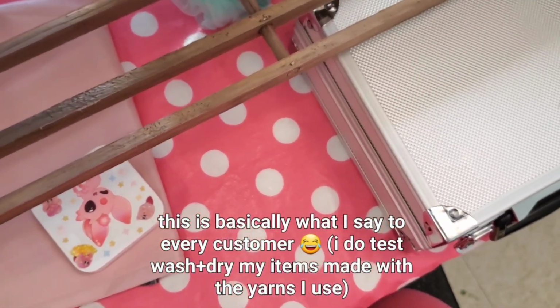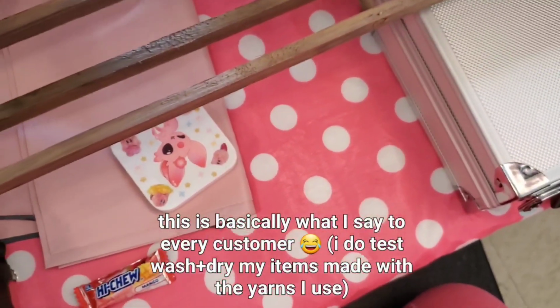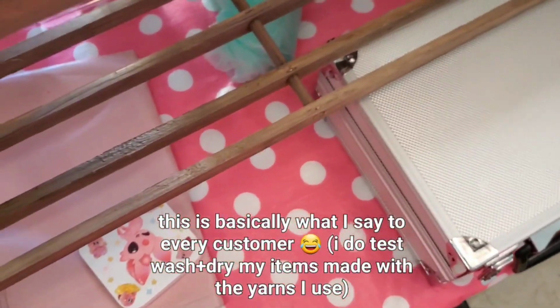Feel free to pick up and squish. Everything I make is machine washable and dryable. Thank you.